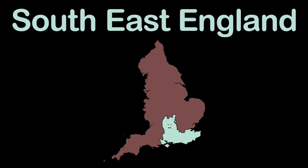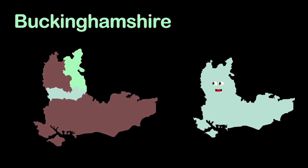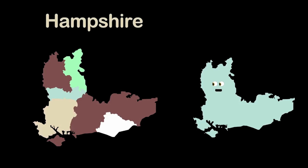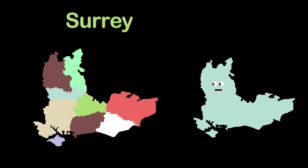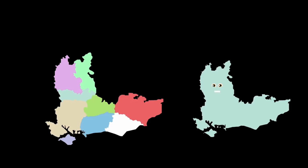I am Southeast England, located in the Southeast. I have some counties within me, let your knowledge be increased. This is Berkshire, and this is Buckinghamshire. Here's East Sussex, Hampshire, and Kent over there. There is Isle of Wight, and over there is Surrey. There's Oxfordshire, and West Sussex you see.